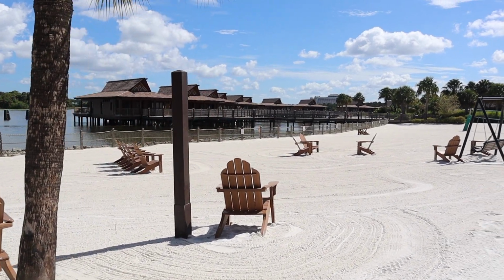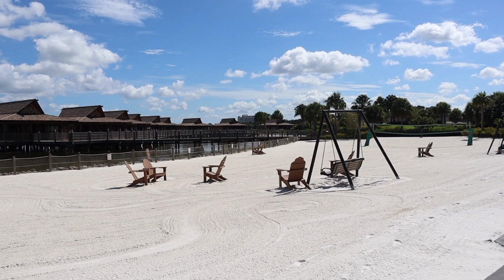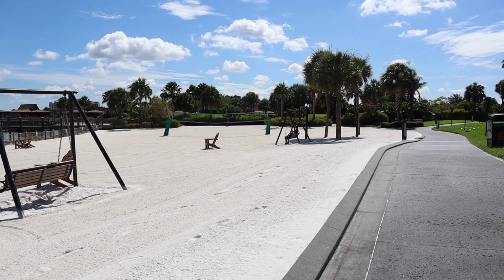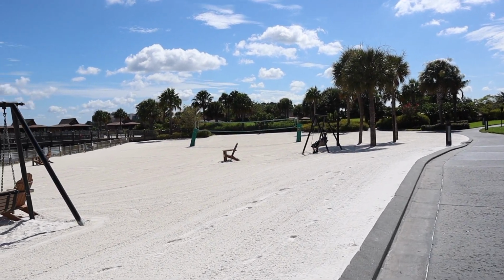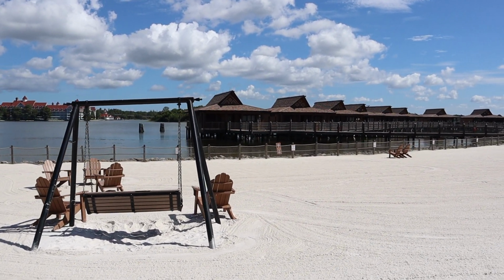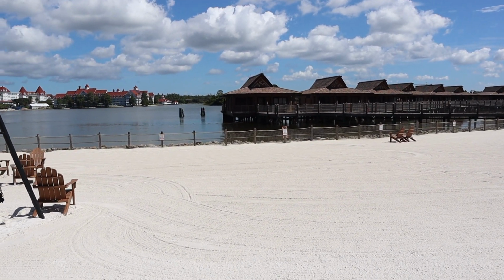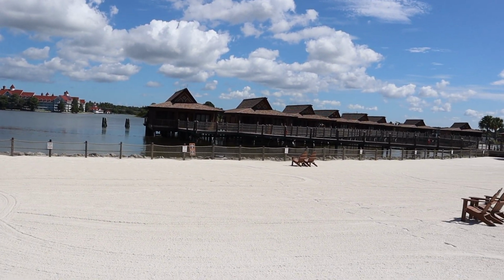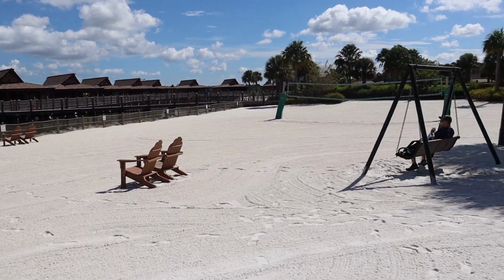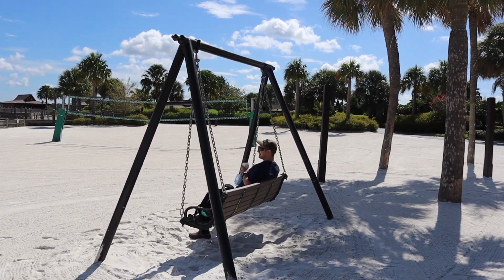This is a nice spot to watch Happily Ever After if you're staying at the Polynesian. I'm sure if you are not and you're in the area, you can also come and sit here, but I'm sure it probably gets a little crowded. And Ryan has found a nice little swing bench in the shade. This, I believe, is the Bora Bora section. Each section of the Polynesian is named after an island in the Polynesia area. Ooh, the sand is soft. You heard, babe? The sand is really soft.